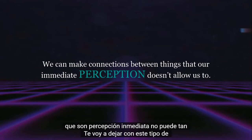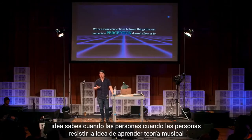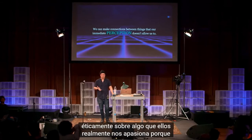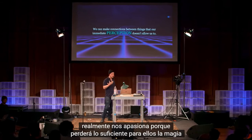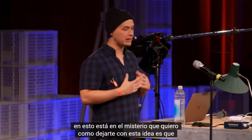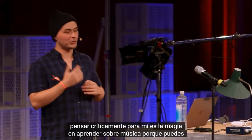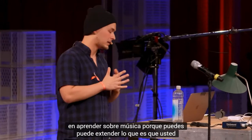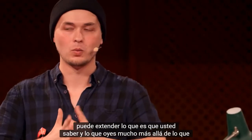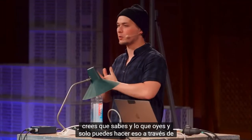So I'm going to leave you with this sort of idea. When people resist the idea of learning music theory or thinking critically about something that they really are passionate about, because it will lose, to them, the magic in it is in the mystery of it. I want to leave you with this idea that thinking critically for me is the magic in learning about music, because you can extend what it is that you know and what you hear way beyond what you think you know and what you hear. And you can only really do that through critical thinking.